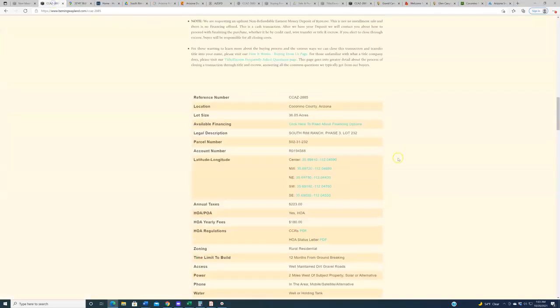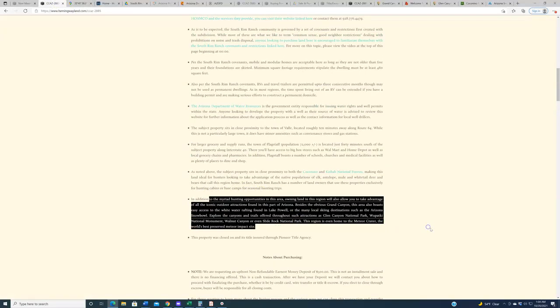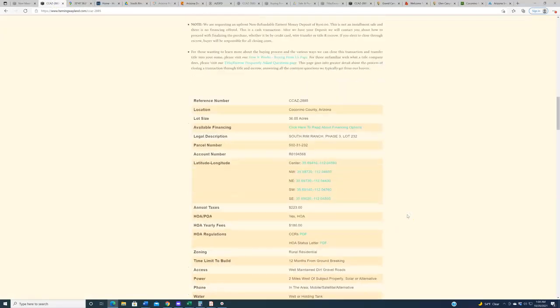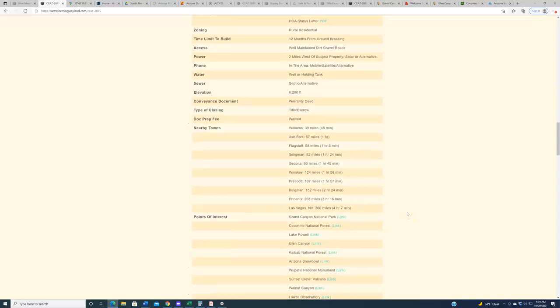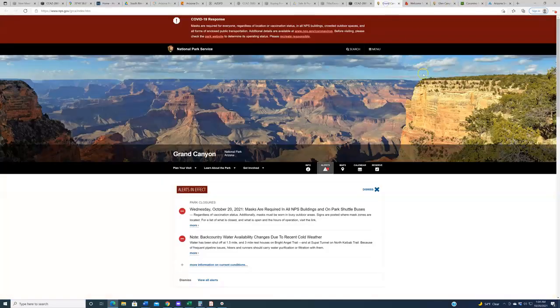Now, on the listing page itself, we've got a little section down here of just sort of everything that sits in this region. If you're unfamiliar with some of these things, I'd encourage you to click on some of those links. You can learn more about just sort of points of interest. We also have them enumerated down here in the table. Whatever the case, out of this long list, let me just go through some of the highlights. Obviously, the Grand Canyon is out here, very close to that.